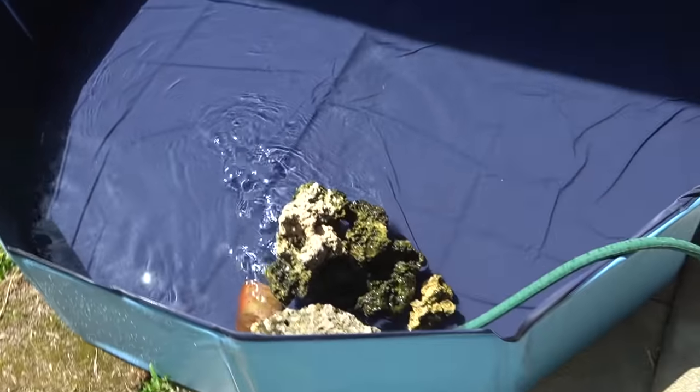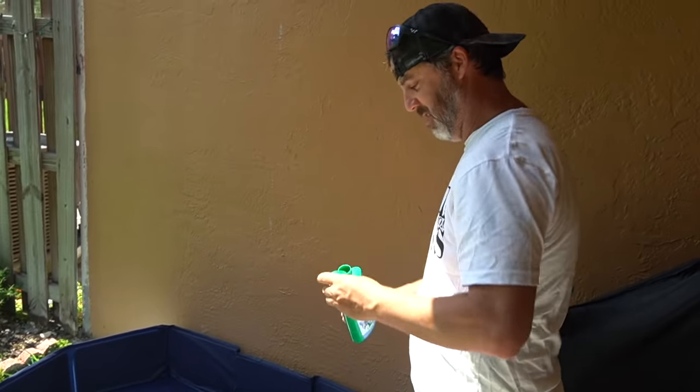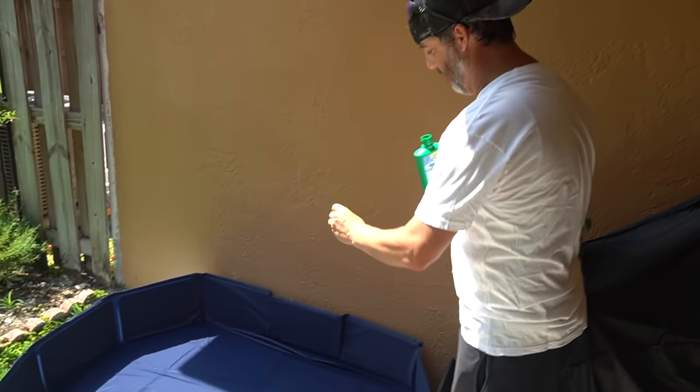Let's grab some of your dechlorinator. And while this water is moving around, let's go ahead and throw that in there. Before we even put the fish in, before we do anything else, we'll put a capful over here. For sure. And yes, a capful.